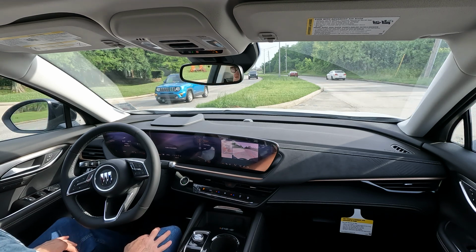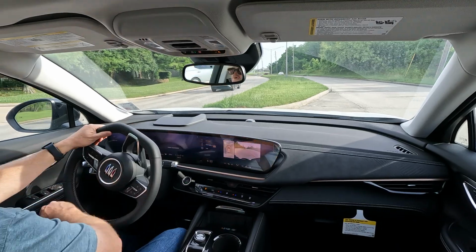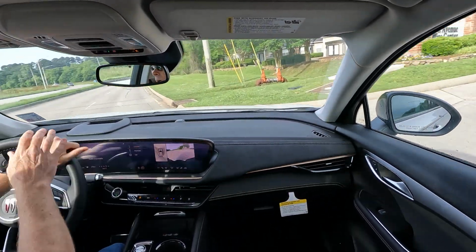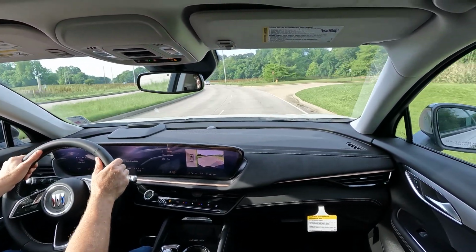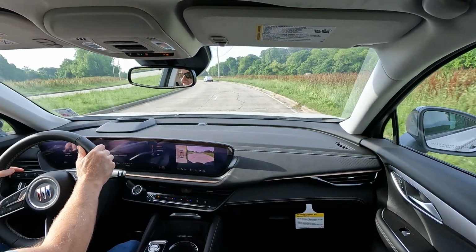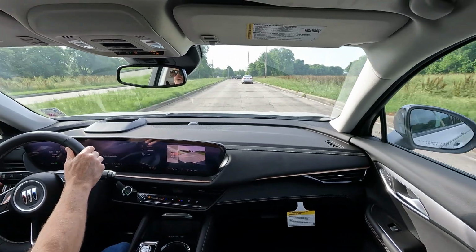A lot of advantages as far as this Envision ST goes, not only with the tight turning radius, but also with the fact that it's all-wheel drive. So when you get into that situation where you deal with more snow and ice during the year than not, well, this is going to be very helpful to you where that is concerned. And let's go on around this slower moving vehicle.